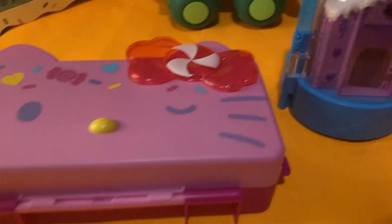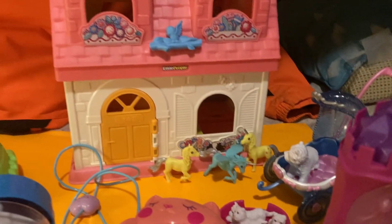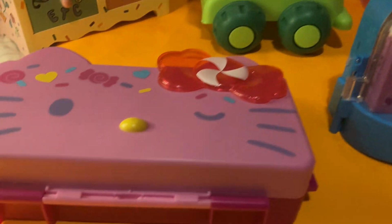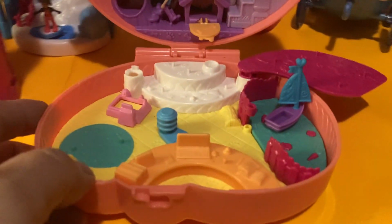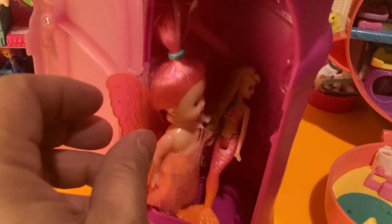Beautiful bag. A beautiful miniature house. A beautiful bag again. And a beautiful castle. And a beautiful house. I hope you enjoy watching this small movie. Let us play again. Look at the small castle.